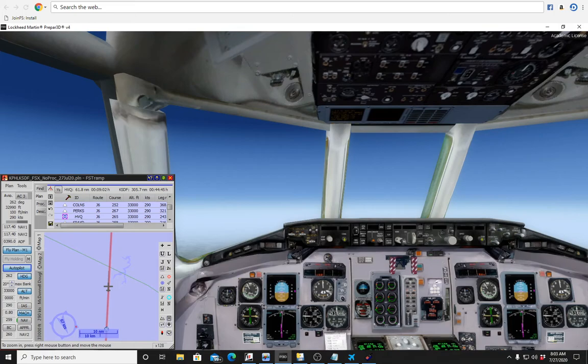I know there's been a few people that said you can't do that, but you can. You can change your runway. You can change the runway anytime: middle of the flight, beginning, near the end.